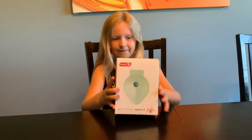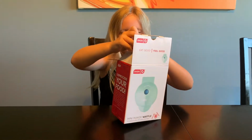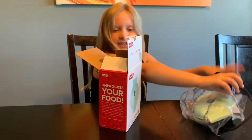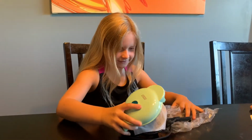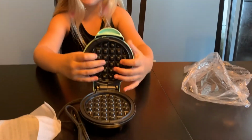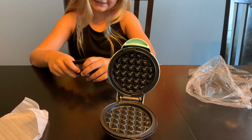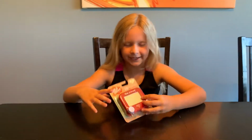Next, I'm doing this mini waffle maker. I like the color of it. Big old cord. Anything else? Nope. So this is like a normal size waffle, but I would say it's pretty tiny. There's big waffle makers that have like four pieces, but this is a smaller version. So it is tiny compared to that one. And it's very cute.